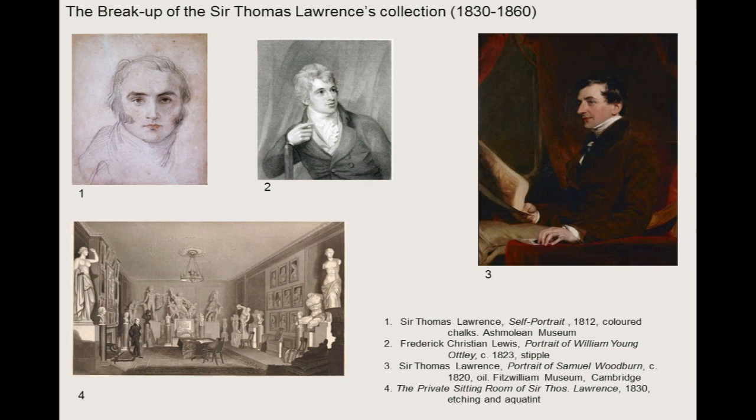And so he brings back, and also Ockley has this extraordinary knowledge. He is in the new wave of interest in the beginnings of Italian art, so he's interested in 15th and 14th century things. So Lawrence begins by buying Ockley's collection, and then he keeps on buying, fed by the man on the right, Samuel Woodburn, the great prints and drawings collector of the day.